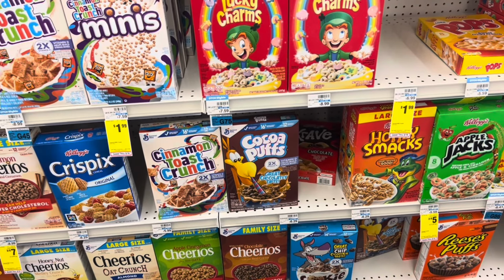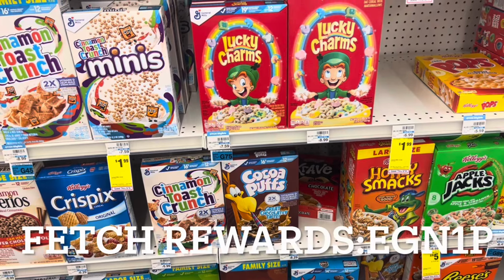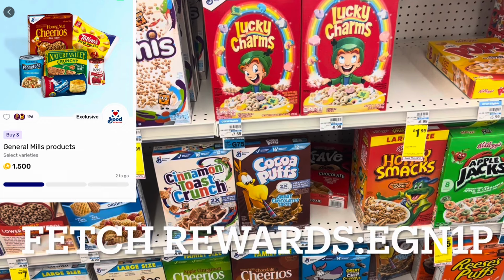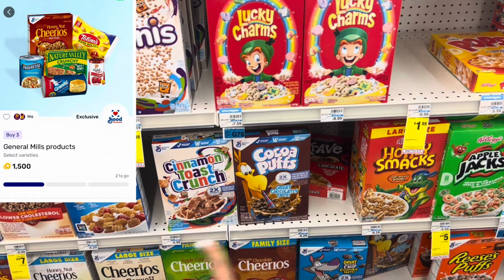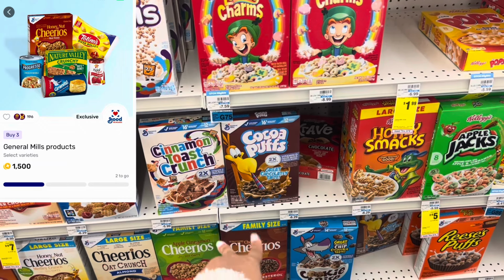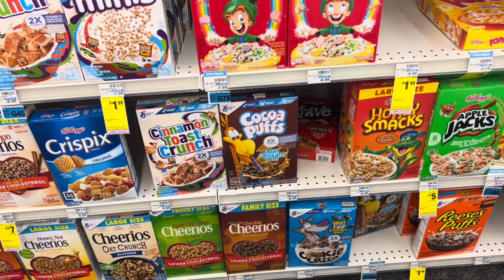But wait y'all, it gets even better, because I noticed on my Fetch Rewards app I have a couple offers for General Mills products, and apparently I have an offer where I'll get back 1300 or even 1500 points, which is equivalent to like $1.30 or $1.50, whichever one it is, when I buy three. And I already bought one General Mills product, so I just need to buy two more to get that. So it's gonna end up being like free and like a little money maker, y'all, for me.